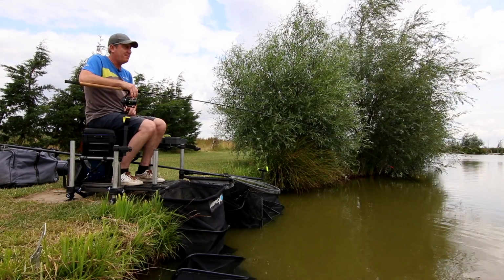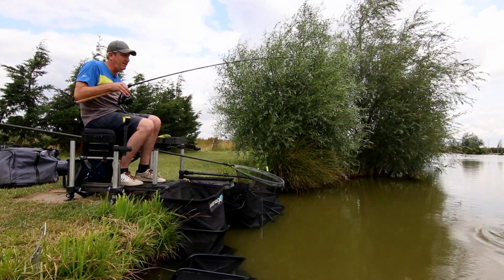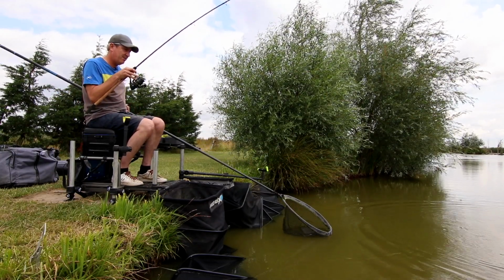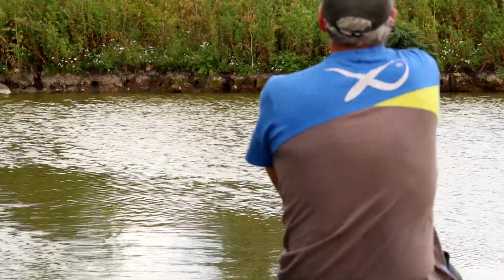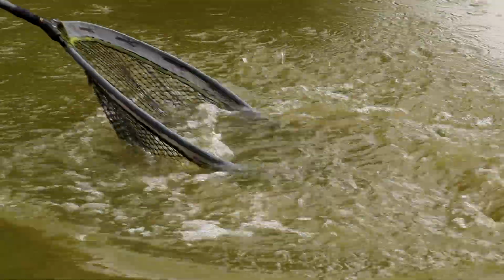11 foot Horizon carp feeder rod, probably a 40-45 yard chuck. Got to get your setup right. Some days you need bigger, heavier rods and heavier feeders for bigger chucks. Other days like today, just an 11 foot rod, 4,000 reel, just a nice, comfortable chuck. Get this one in the net. Nope, nearly.